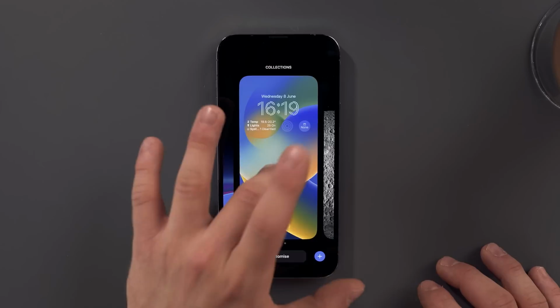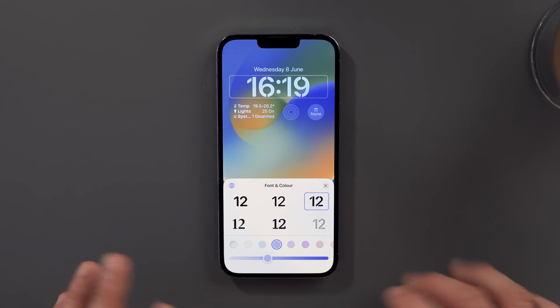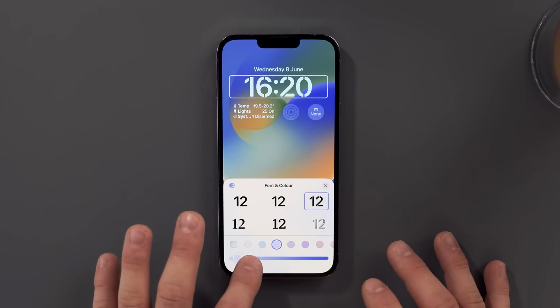Now let's go into here for a second, because you can see I've already played around with this one. If we tap and hold again and then click on customize, we can go in and change all of the elements on this screen. And again, it really is like watchOS in the way that this is working. This is really futuristic. It almost feels like my phone is jailbroken. You can go in and granularly change things like the actual temperature of the color.